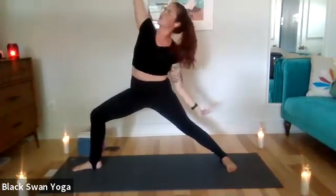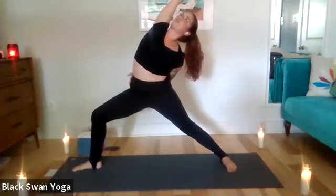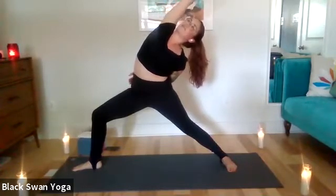Inhale, reverse warrior, right hand goes up and back. From here, can you wrap your left arm around your low back in order to get a little bit more opening through the front of your left shoulder? Lifting up and away from your right hip through your right fingertips, can you deepen your side bend? One more breath in.